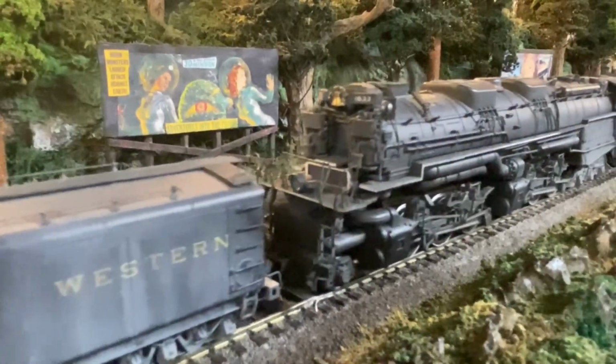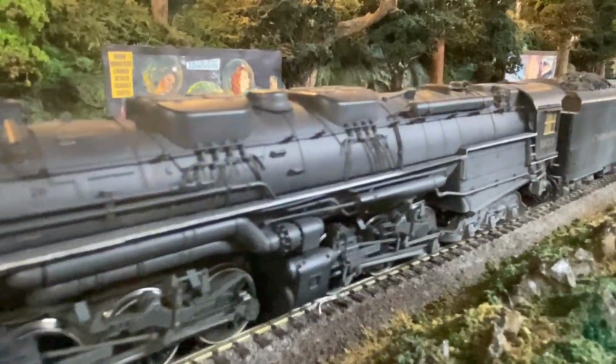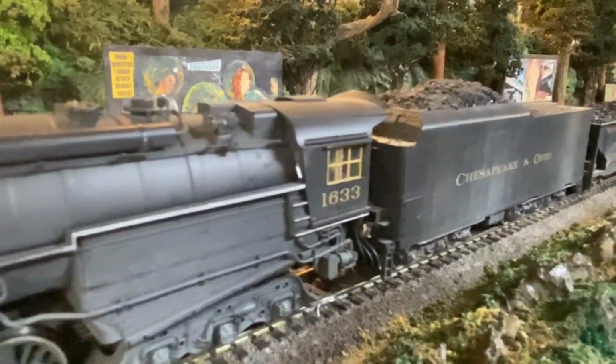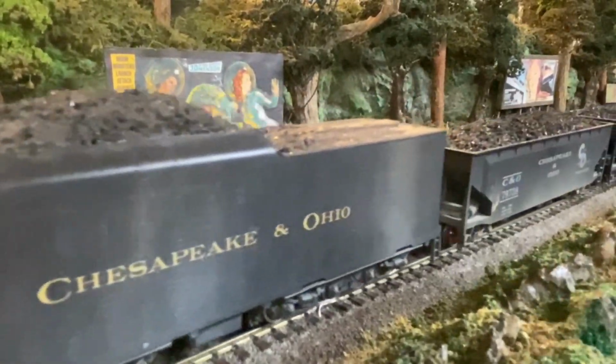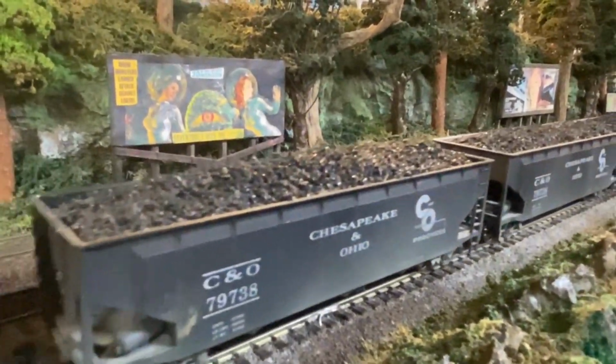And our friend Keith Cole, he weathered every one of these coal cars. Oh, really? So they have real sentimental value to me. We traded services, and I forgot what I did for him. I think I made him an ice house, and in return, he weathered all these cars for me. I love them.